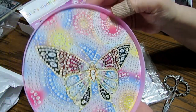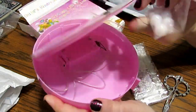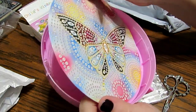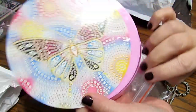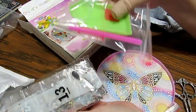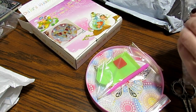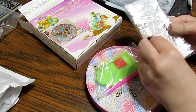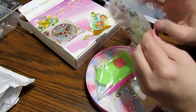Beautiful butterfly. Look at those colors. It's so pretty. And if you open this up, this part comes off. And you have your lights, little bulbs. You punch these little pieces out. Match it up. And then you have the lights that go in the bulbs. And that's great the way they have this sticking out so you can pull it out easily. And then you have, of course, your kit. You always get your kits with anything you order. So if you've never diamond painted before, you're going to get everything with your kit. There's nothing else you need.